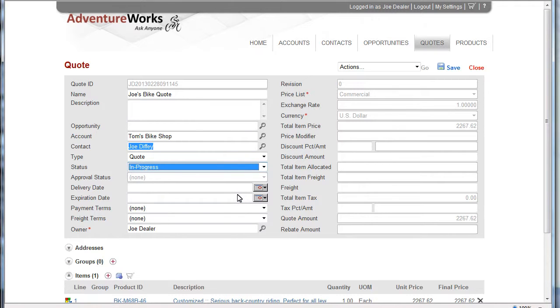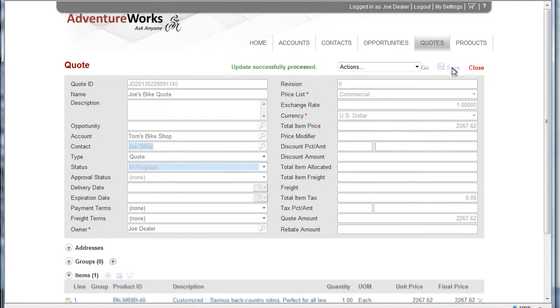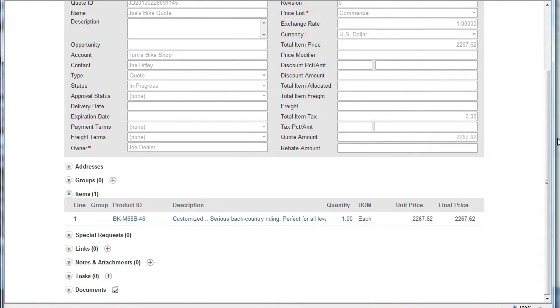Then you can save the changes to your quote. Here you can make any changes to the original product configuration or add a special request if needed. Once your quote is ready and satisfies the customer's needs, you can generate a proposal with Acquire's document generator.